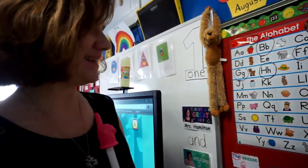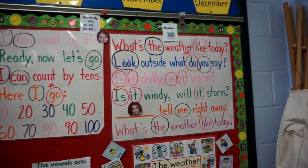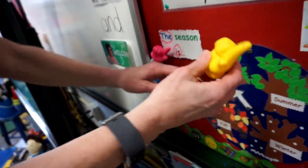Last one. Which vowel makes a sound? All right, last job. Let's say hi to Addie. And I'm going to pick out this one.